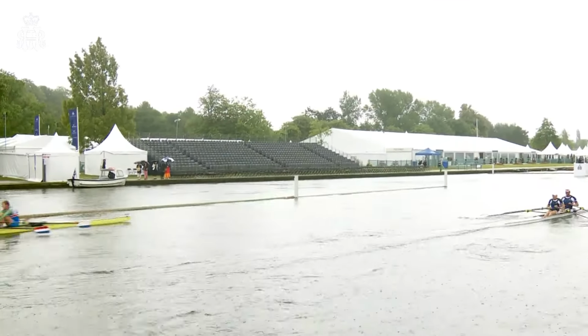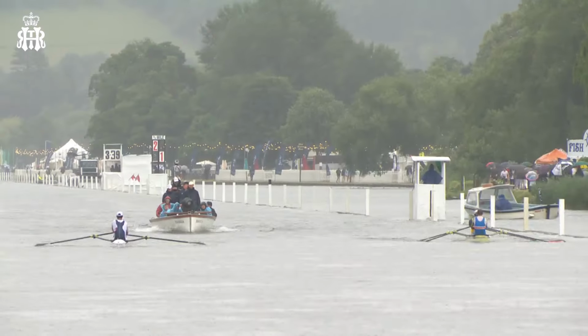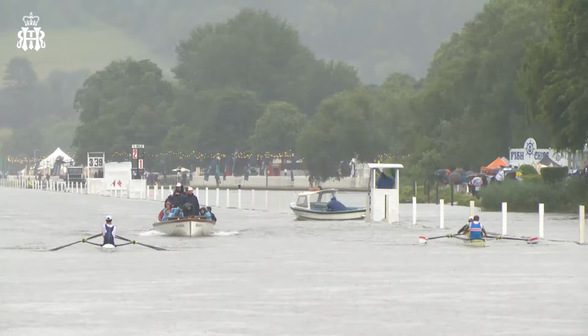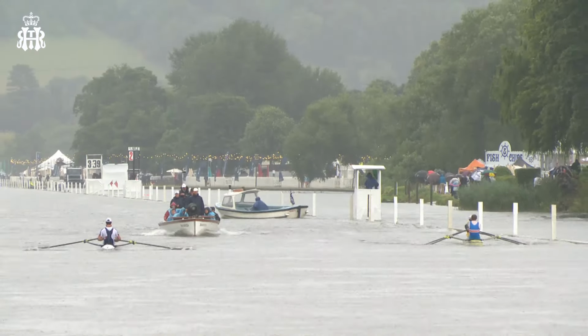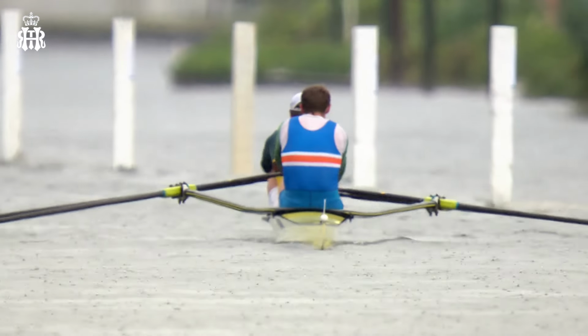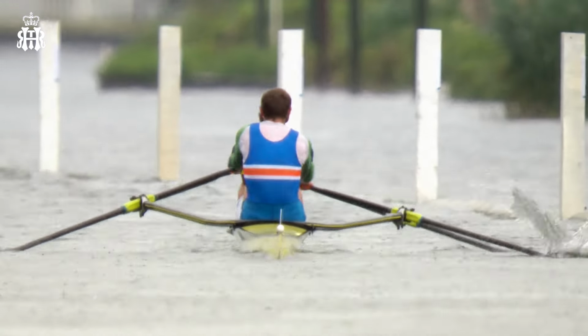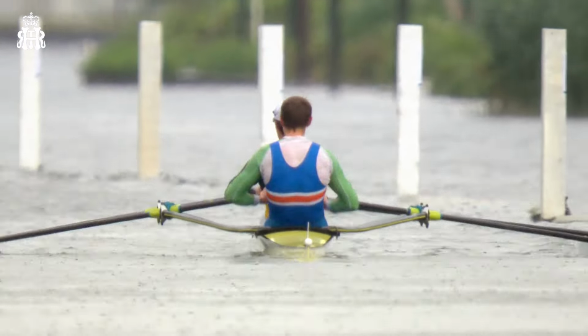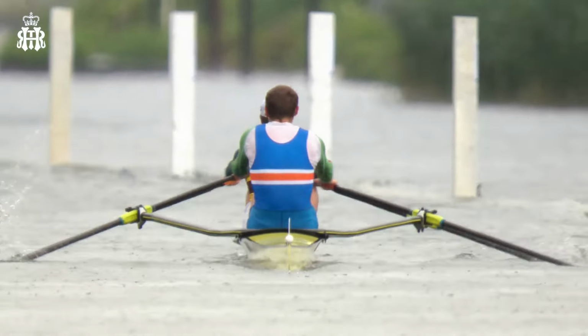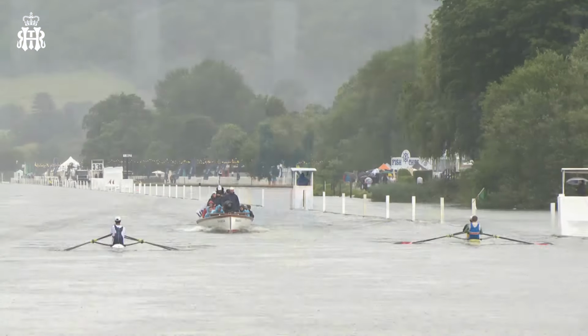Find out who they'll be against. Either of these boats into the final tomorrow. We've got the other semi-final in just under an hour's time. So it's the first time racing at Henley Regatta for the Americans, but good experience in this Dutch boat as we see a little look come across there, desperately trying to see if they can get back onto terms with the Americans.